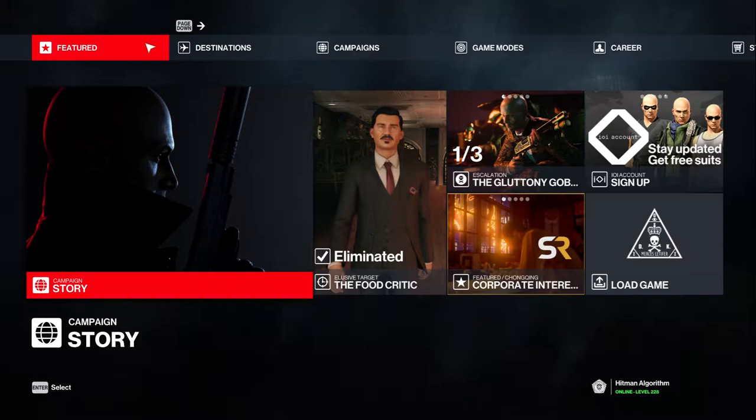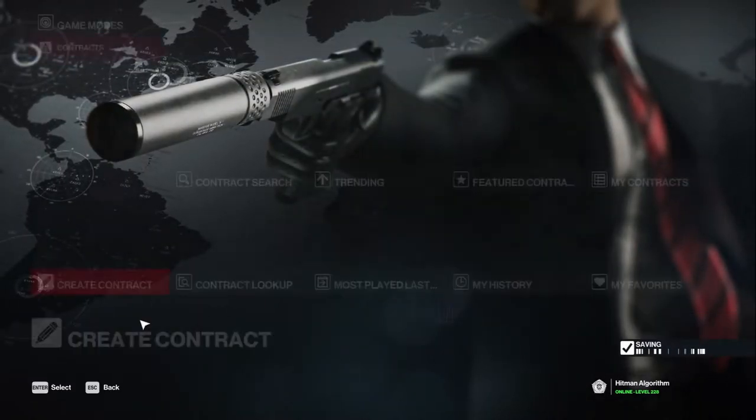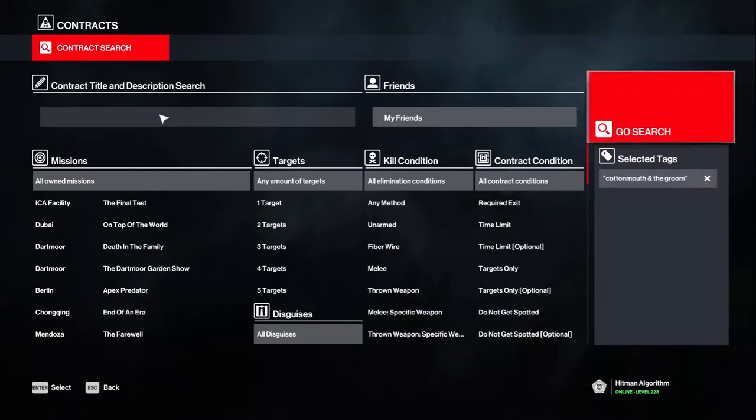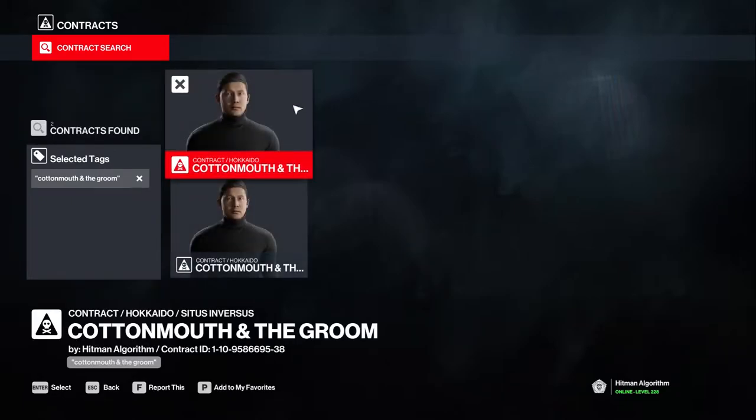I have created a contract especially for the completion of these challenges. We go to Game Modes, Contracts, Contract Search. Type Cottonmouth ampersand the Groom and hit Enter. Go search. I believe the top one is mine. If you want to search for it using the contract ID, the ID is listed in the lower left corner of the screen.